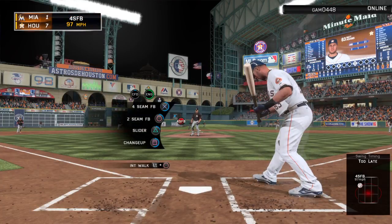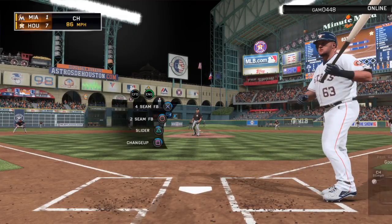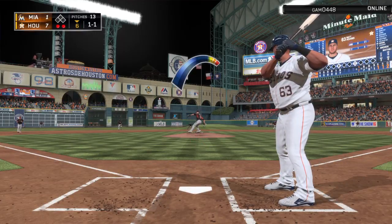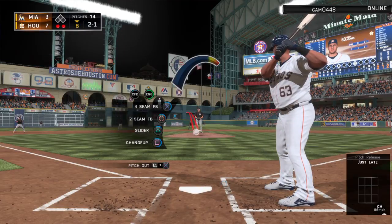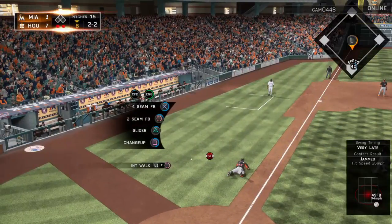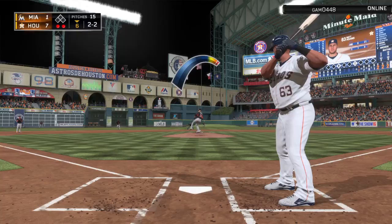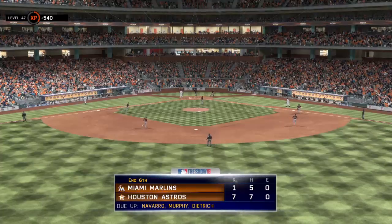Matt Adams stands in as he can't connect here. 0-1. Outside for a ball. 1-1. 7 runs have crossed the plate in the inning. And he'll come back with 1 in the dirt as the count moves to 2-1 now. Bat explodes as this has popped up. 2-2 count. Here it comes. Got him swinging, and that will end the inning.